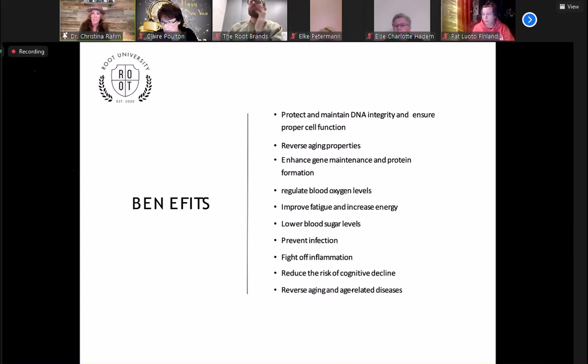And this is a particular formula. If you want to look and feel younger, we can't claim that we're doing that for everyone, but that's the goal of this product. It enhances gene maintenance and protein formation. If you ask me how important that is, hugely important. You want to protect your lungs when you get RSV. You want to protect your heart when you get different things that have to do with viruses or bacteria. This product is really important. People worry about oxygen levels in the skin and in the body and in the lungs and in the heart, because that's really important, right?